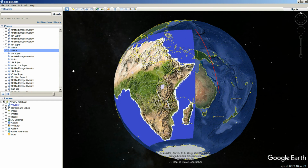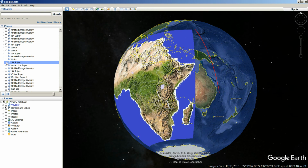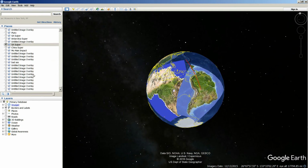So here's South America, and here is that all-seeing eye picture. Just a second, I'll show it. Okay, the all-seeing eye picture coming right up. Where did it go? This one? No, I got it. I moved it. Not that one.